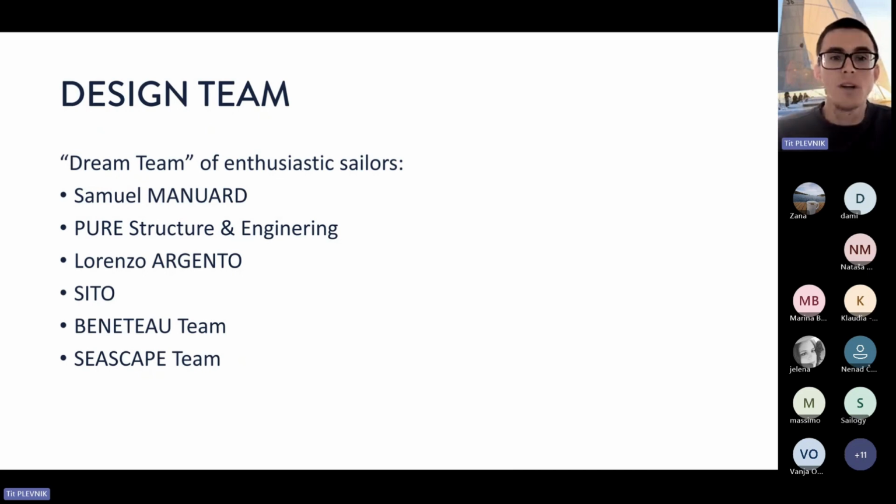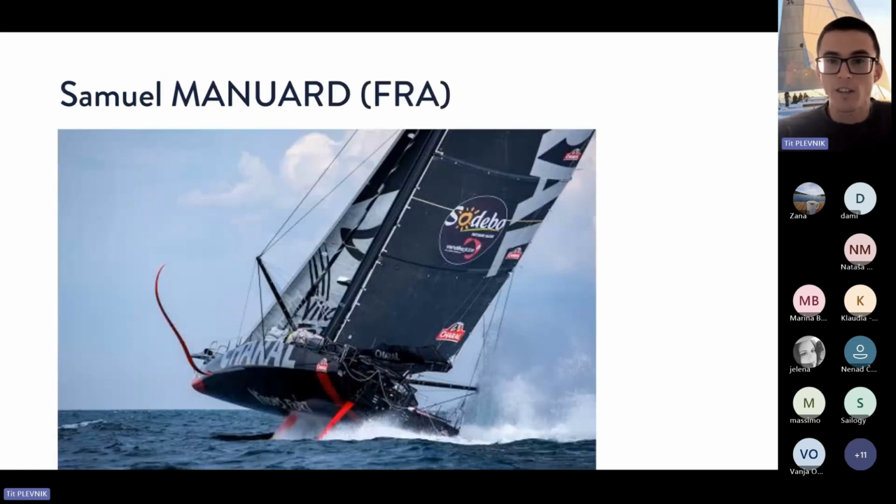So we have Samuel Manoart, who is a French nautical architect. At the moment, he is the most asked nautical architect for offshore racing, right? So this kind of beasts, this is what he's doing for the majority of his time, right? So this is a Mocha 60. This is a boat for solo sailing around the world, right? Which is not even sailing anymore, but it's flying, right?